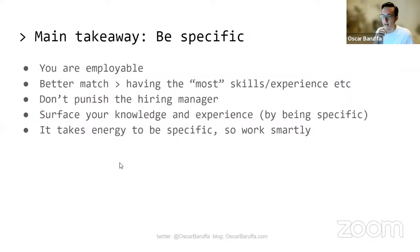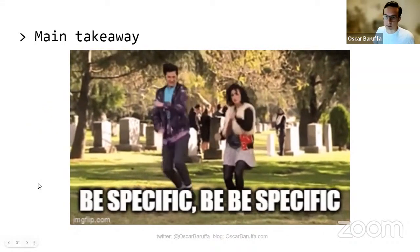You are definitely employable. A better match to the role is more important than having the most skills or the most experience compared to other candidates. Please don't punish the hiring manager. Make the job as easy as possible to see how it is that you're a match. You can do this by being very specific about what your roles and experience are compared to the jobs that you're applying for. And it takes energy to be specific, so just do so smartly. Next time you're applying for a job, just remember this mantra: be specific.